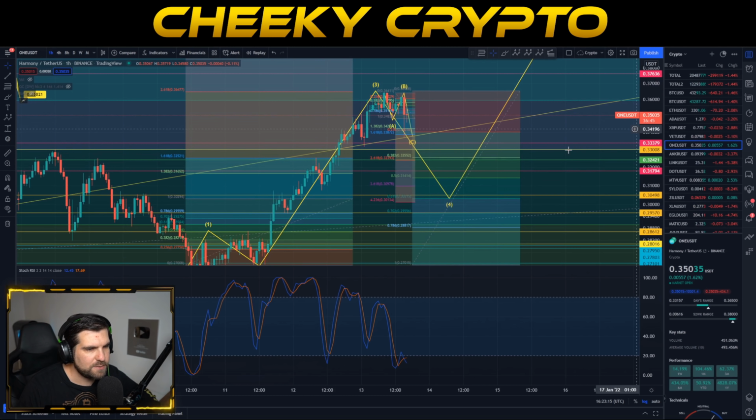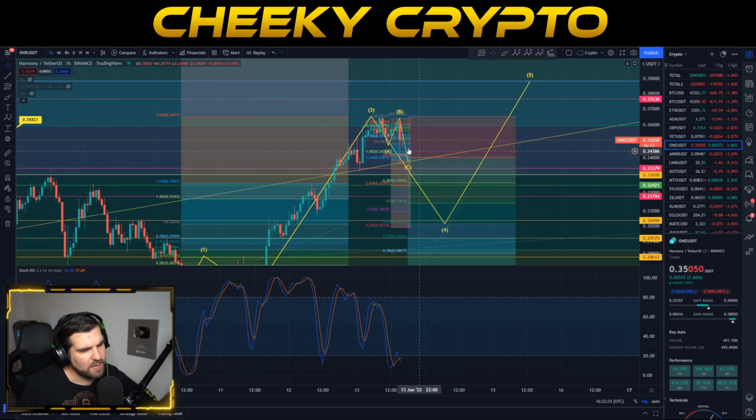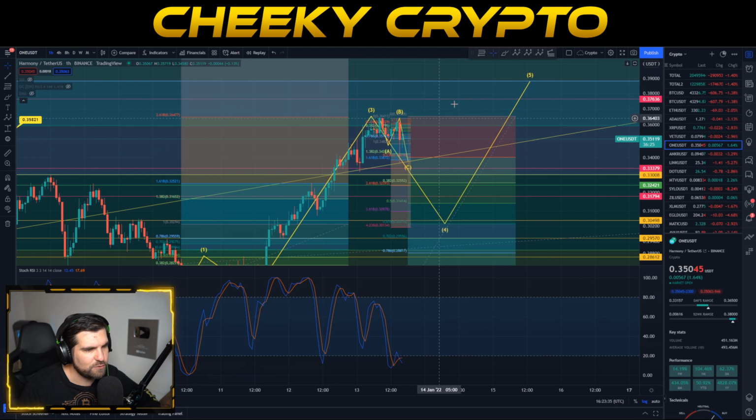So we are thinking that this fifth wave is likely to stop at around this point here, around 39 cent or so. That's going to be a good expectation here, and to see some form of correction afterwards that might even see continuation. So right now we are just looking at consolidation here within the next few hours to 24 to 48 hours or so, before potentially starting to see a really good rise up with Harmony One once again.